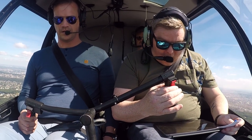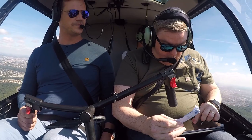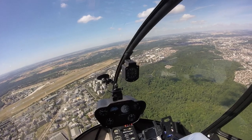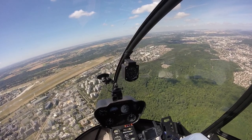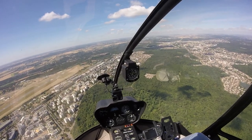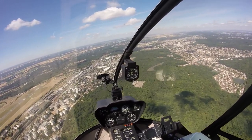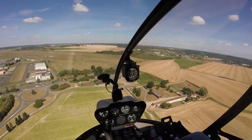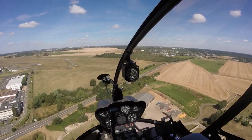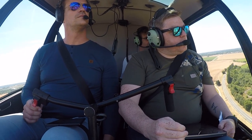Here you can see me communicating again with ATC, replying to the instructions to leave the area to the southwest. After a very short flight of approximately 15 minutes, we are approaching aerodrome Toussus-le-Noble, where we will land for refueling.